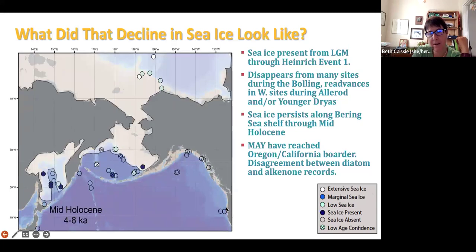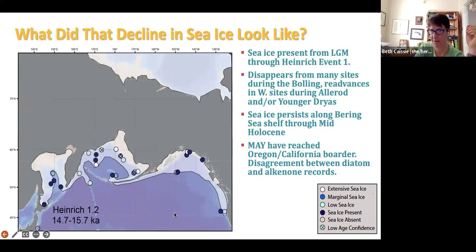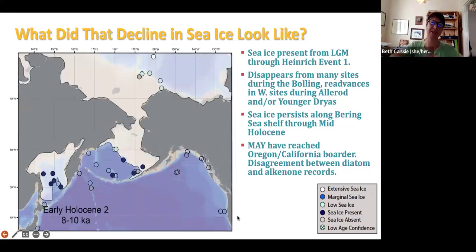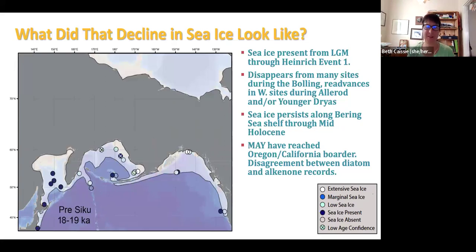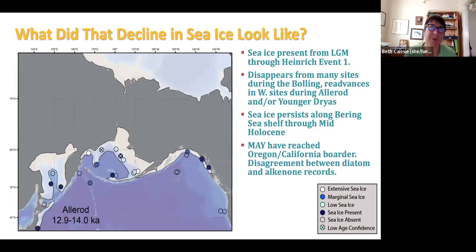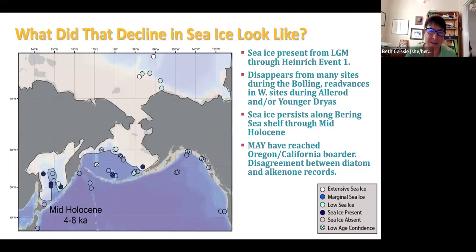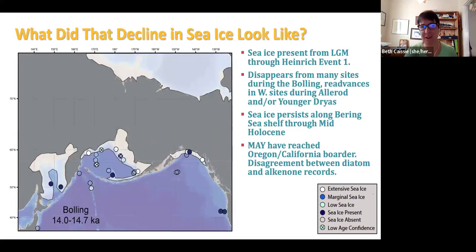This site down here is a little bit weird and controversial. There are two sites. There's one that's farther offshore that has an alkenone record that shows that there was sea ice. And then the one that's closer to shore has a diatom record and has absolutely zero sea ice diatoms in it. And so I'm really fascinated by that site. I don't know what it means, but I'm also captivated by the idea that we could have had some evidence for sea ice as far south as the California border. A lot of people think that is impossible. So I'd be interested to hear what other people think.